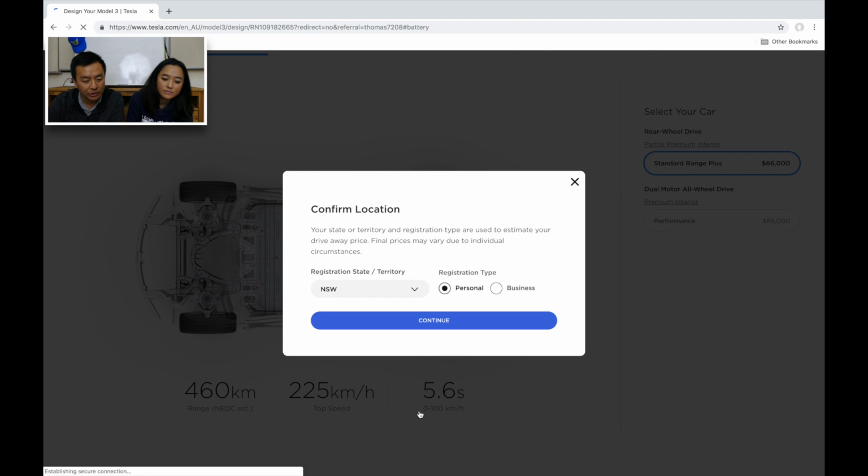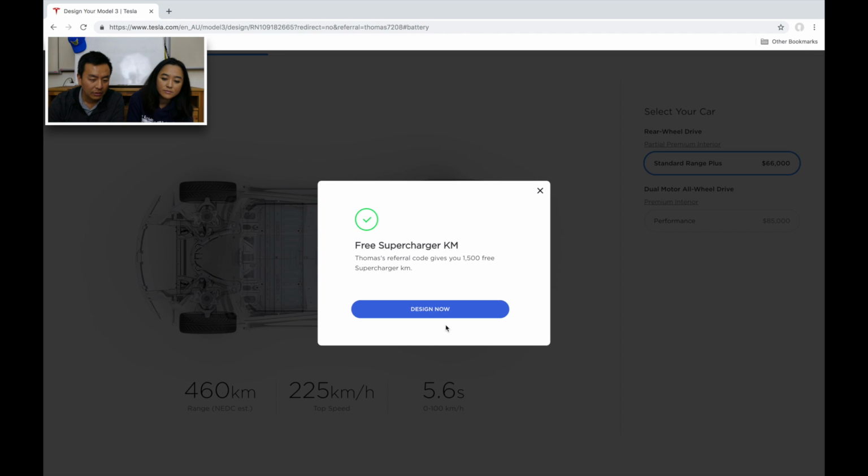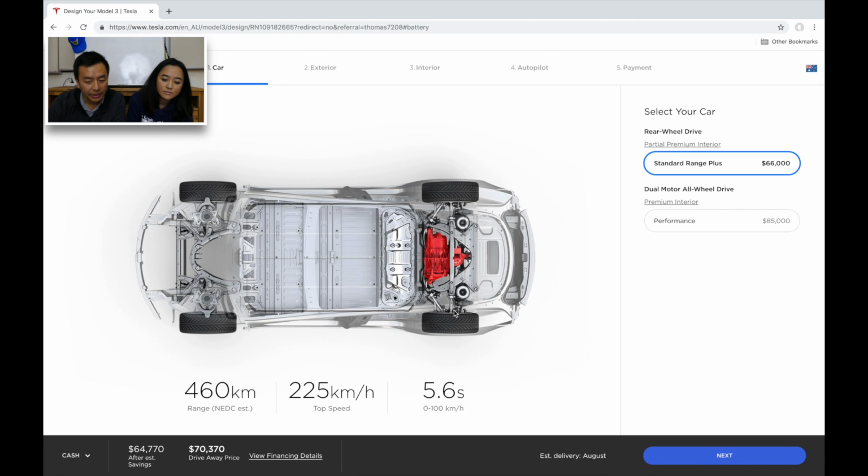Again, let's confirm our location. We're in New South Wales, so let's click Continue. Again, free supercharger kilometers. That's to confirm I get my 1,500 kilometers of free supercharging. Let's design now. Okay, so in Australia, we've got two options. The Standard Range Plus at $66,000 and the Performance version at $85,000. You get a partial premium interior with a Standard Range Plus, and you get a premium interior with a Performance version. And also there is a difference in range and top speed and acceleration as well.